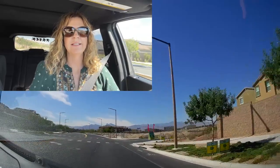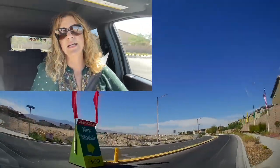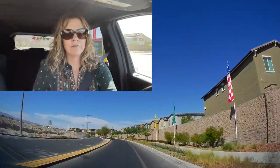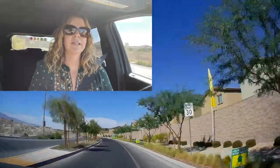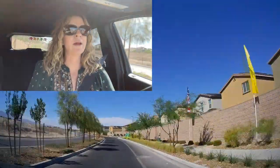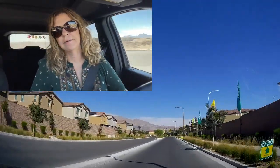The two actively selling communities in Valley Vista for DR Horton are Aries Point and Nova Point. However, there's very few left and they're fast selling. I don't know if there's going to be any more new construction in Valley Vista with Lennar and or DR Horton. So we're taking a right here.